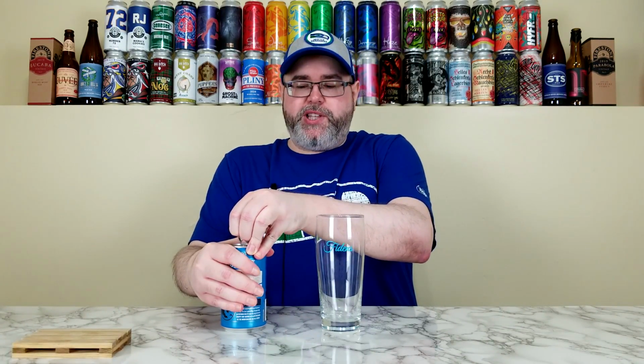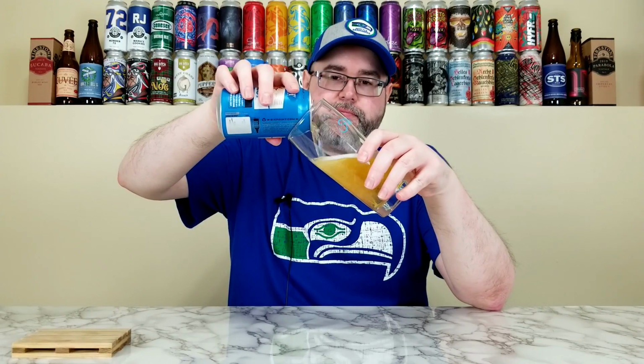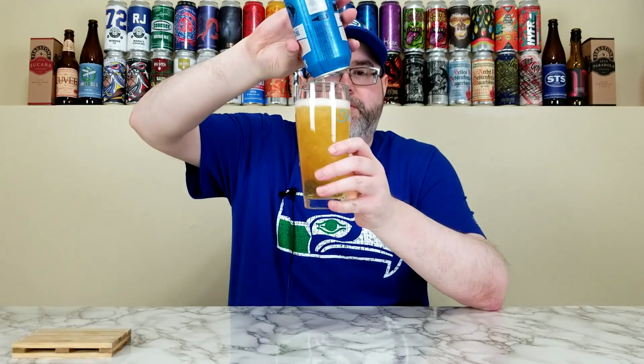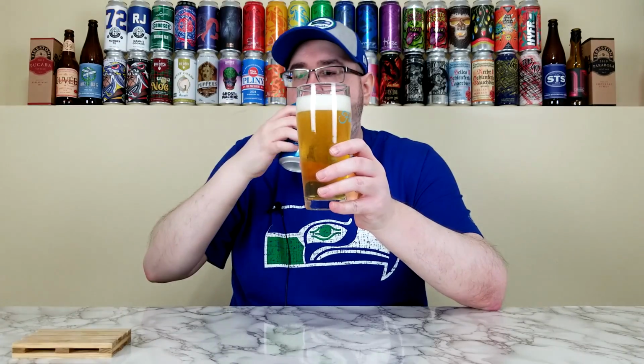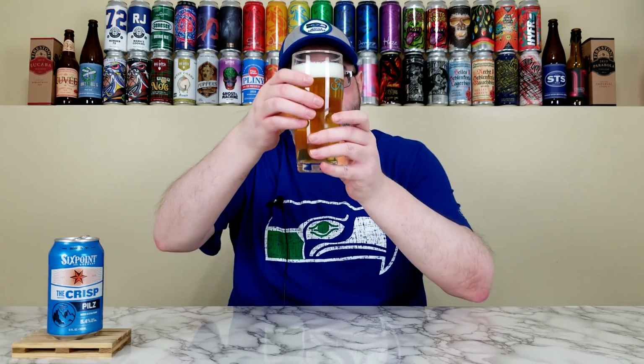So 44 IBUs, a little bit on the higher side for a German-style Pilsner, Pilsner really of almost any kind, but we'll see. I don't remember this one being super hop forward or bitter or anything, so I don't know. I'm kind of curious to see how this one lands. Like I said, it's been a while. Got a good pour going on. Throw this over here like that, and we will look at the beer.